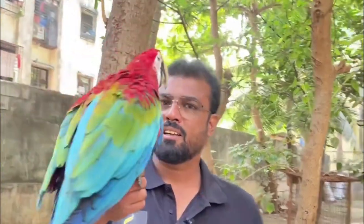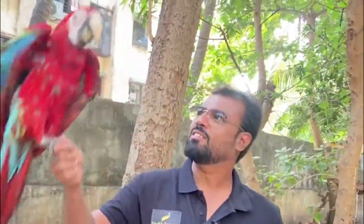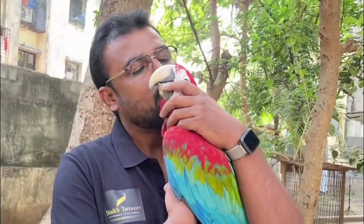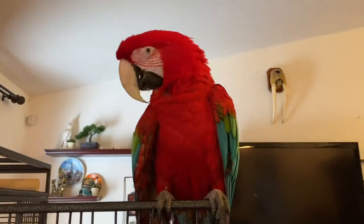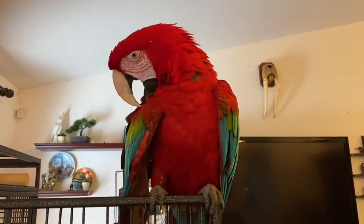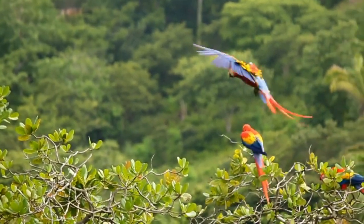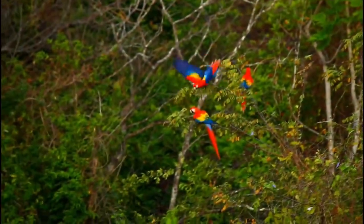The green-winged macaw. Despite being mostly red, the green-winged macaw is regarded as a multicolored bird. With a body length of almost 1 meter, people also regard this red parrot as one of the largest flying creatures. Additionally, their wingspan is equal to their length. The forests and woodlands of northern and central South America are home to green-winged macaws.